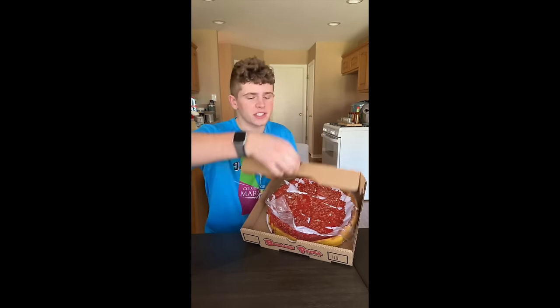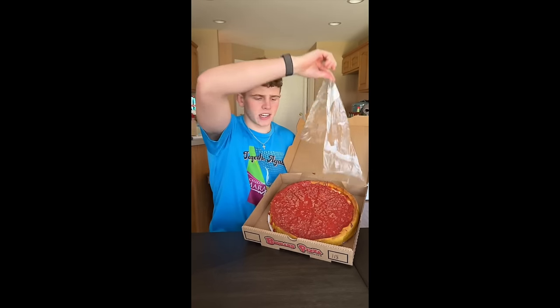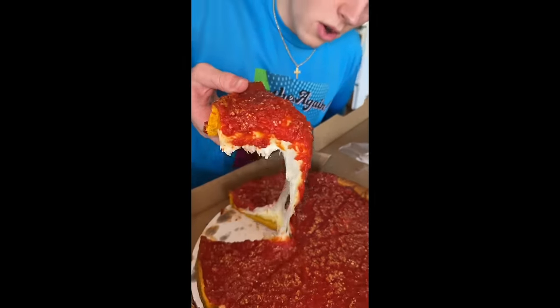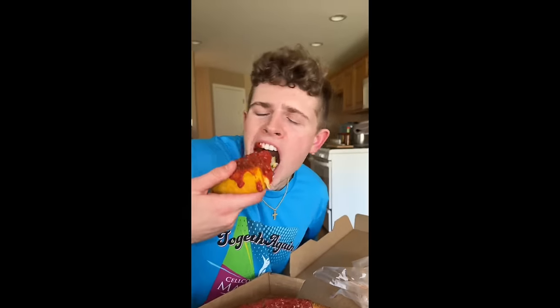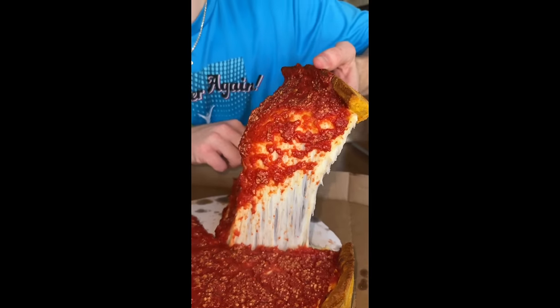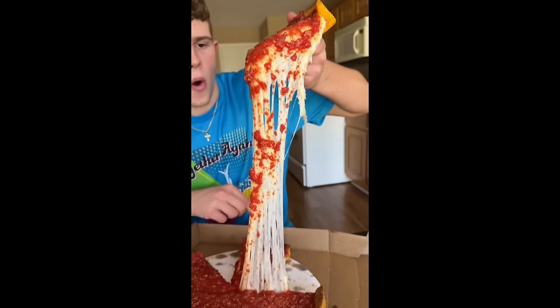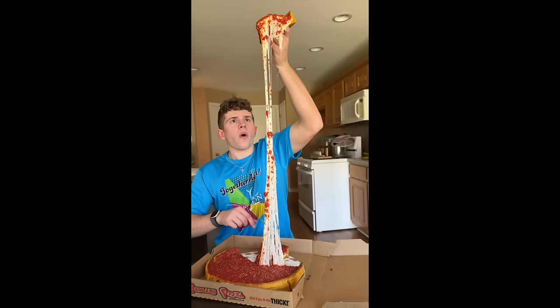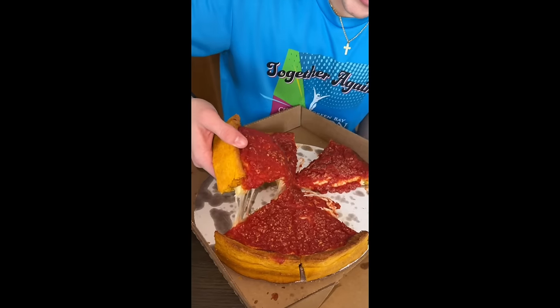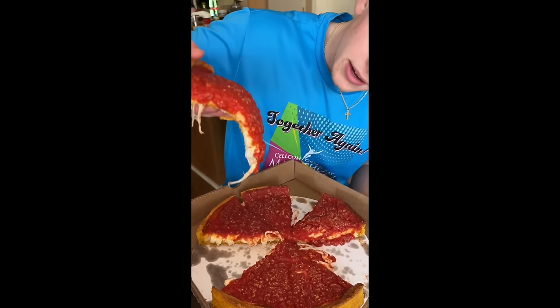We got Beggar's Deep Dish Pizza cheese pull test. All right, we're going for it. Come on. This piece is big. Better be a good cheese pull. Stretch. Last attempt. Come on.